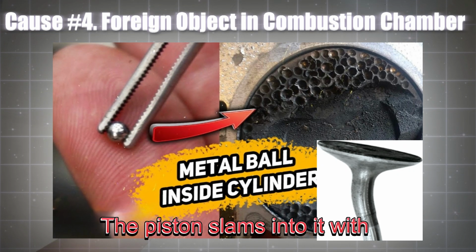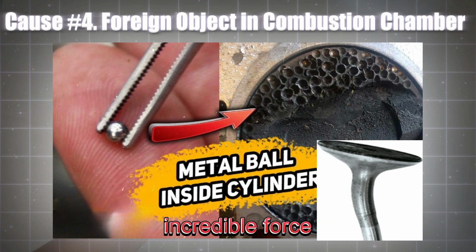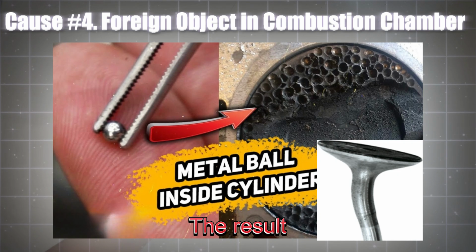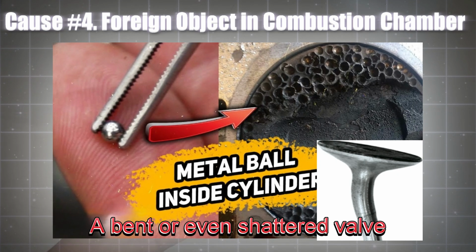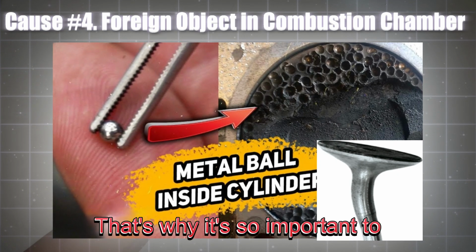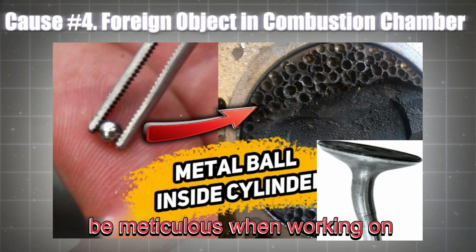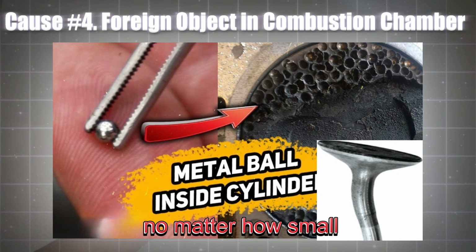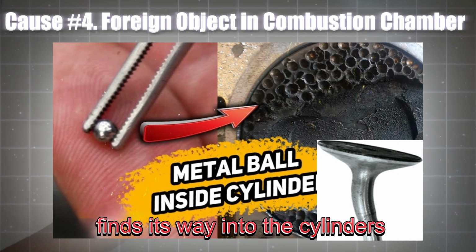The piston slams into it with incredible force, crushing the valve against the foreign object. The result? A bent or even shattered valve in an instant. That's why it's so important to be meticulous when working on your engine and to make sure nothing, no matter how small, finds its way into the cylinders.